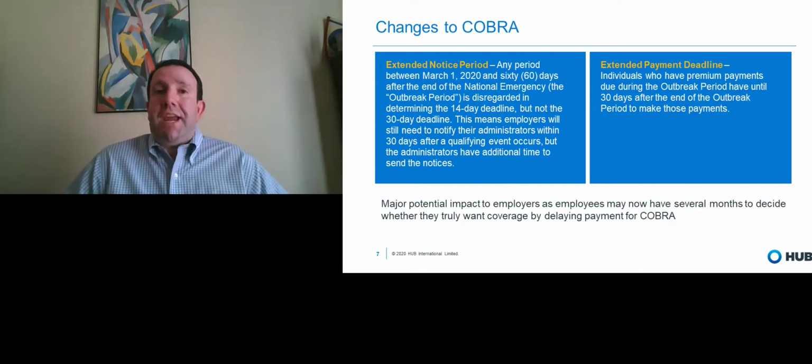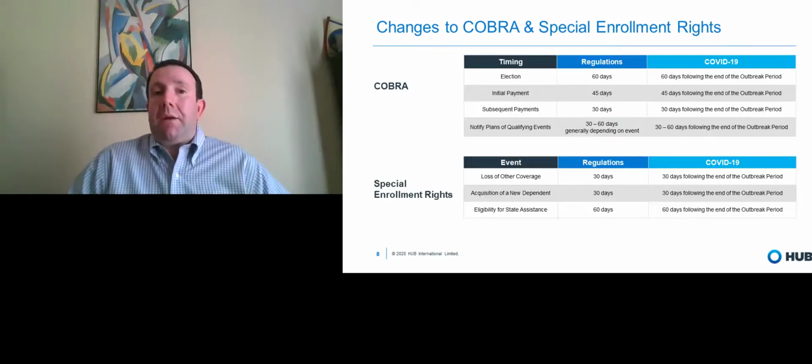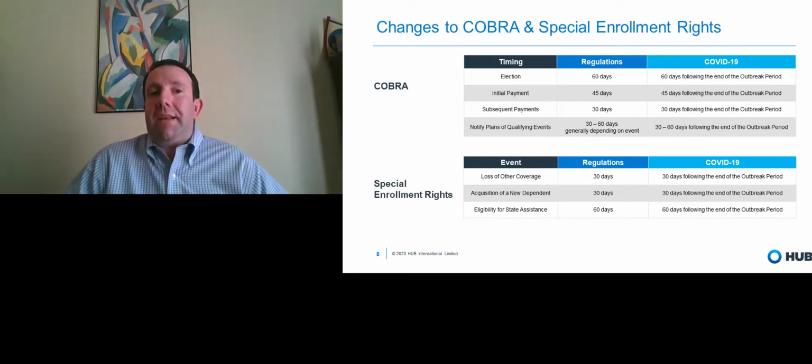More recently, we've seen some changes as it relates to COBRA, and there's two different components of this. The first part is the extended notice period that plans are allowed to use. This essentially just provides a little bit more time that plans can take to provide notice to employees with regard to COBRA. The second, and probably the more important piece, is actually the extended COBRA deadlines related to COBRA elections and COBRA payments. Here on this slide, we've actually illustrated what those deadlines now are.